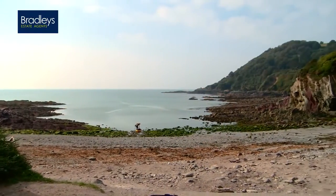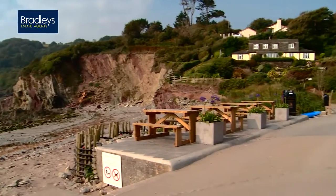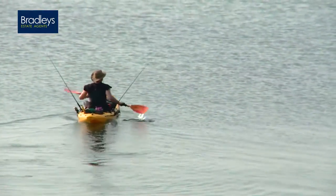Talon Bay is only 10 minutes drive or 30 minutes walk away, and that's home to a beautiful seaside cafe overlooking the bay where you can dine in a beach hut watching the stand-up paddleboarders and kayakers.